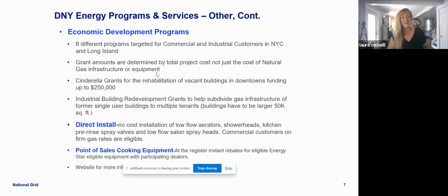Okay, good. So two other programs that I think are well worth mentioning is our direct install. Again, I mentioned earlier that your contribution on your gas bills pays for these programs. One of those programs is direct install, and it's a no-cost installation. We have a separate direct install for multifamily, since their needs are different. For commercial, we've got low flow aerators, shower heads, and the kitchen pre-rinse spray valve, which is very popular with restaurants. Low flow salon spray valves are something new for us in the past couple of years.